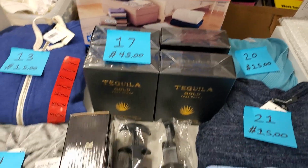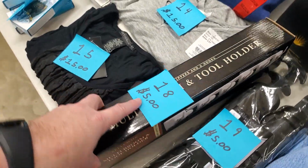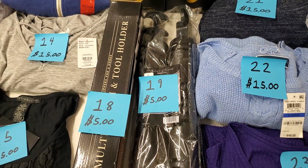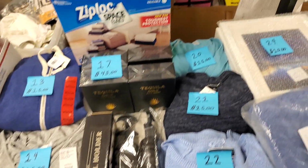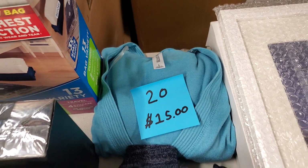Number 18 is an awesome tool holder where you get to hang brooms and mops and all that stuff. Perfect for a utility closet, $5. Number 19 is an awesome boot shoe tree where you put this inside your boots and it keeps your boots in the correct posture all year long. So that is $5. Number 20 is a Sienna size large blue top for $15.